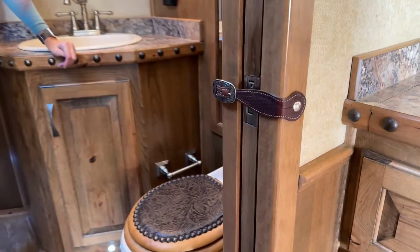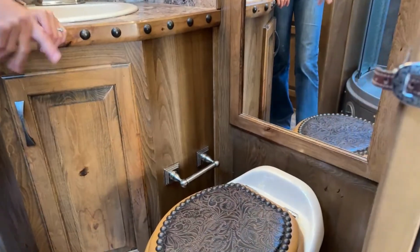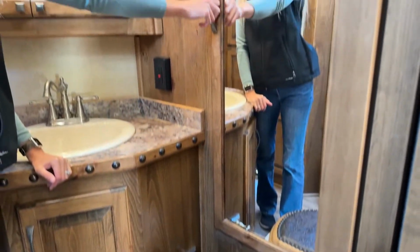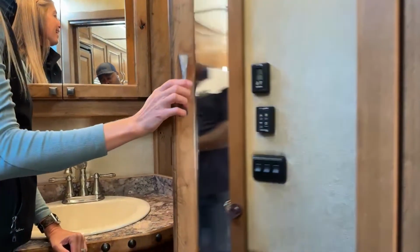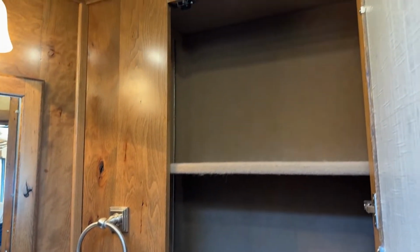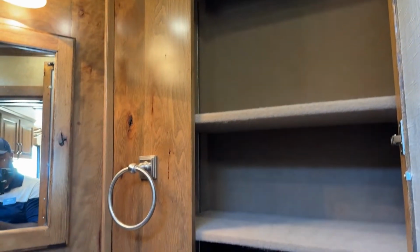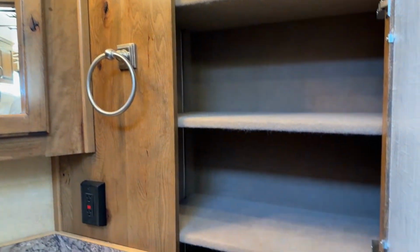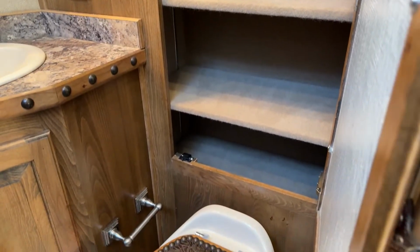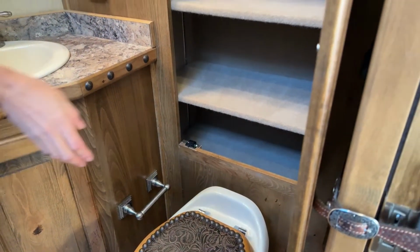Toilet over on your right hand side, nice toilet seat cover there. Full length mirror behind that, but then if you open this guy, you're gonna have the same adjustable shelves, fully carpeted back here though. So great extra linen space storage. You guys can change those shelves however works best for your needs, but great for towels. Extra folded clothes storage right here.